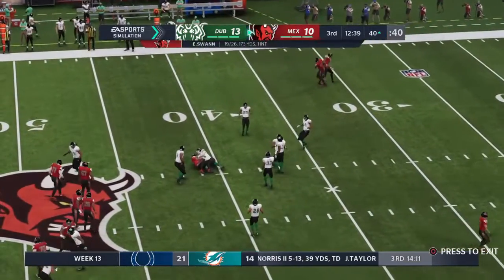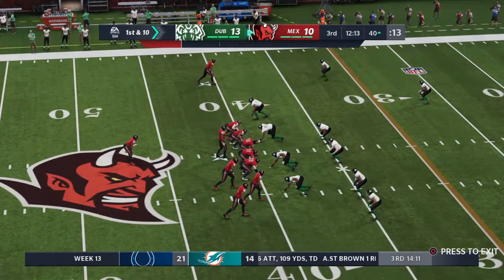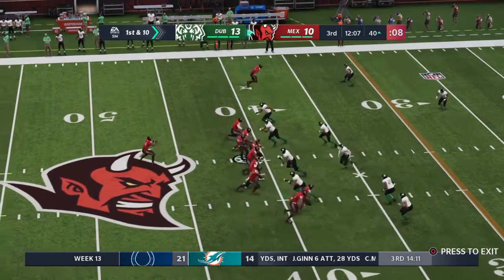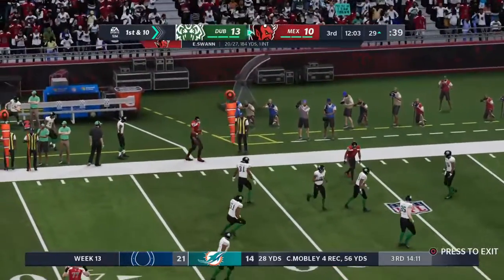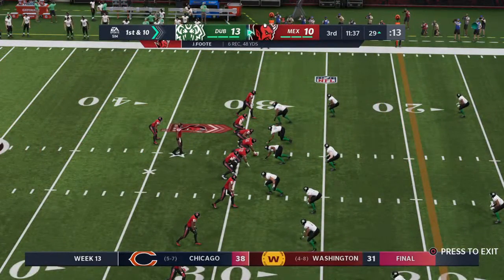Now a man open down the middle of the field. And he'll be brought down, it looks like right at the 40. A gain of 5, good enough for the first down. Back to throw again. And he will find his man on the outside. And he is out of bounds, but not before he's inside the 30.